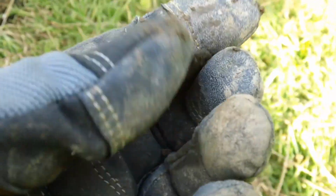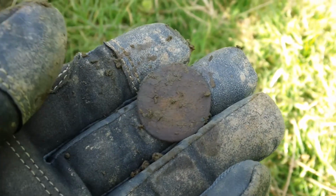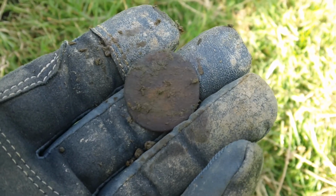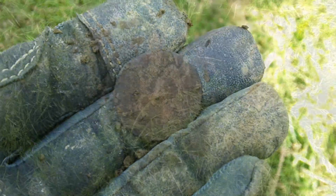Right, let's backfill the hole and let's carry on for a little bit. Like I said, finds are quite sparse down here because we've actually been here quite a few times with different machines even. Anyway, let's get on. I'll get back to you if I find anything else.